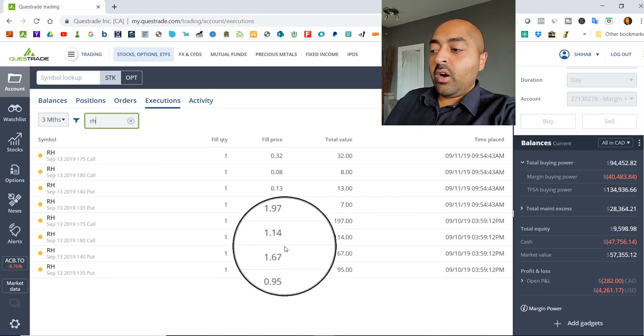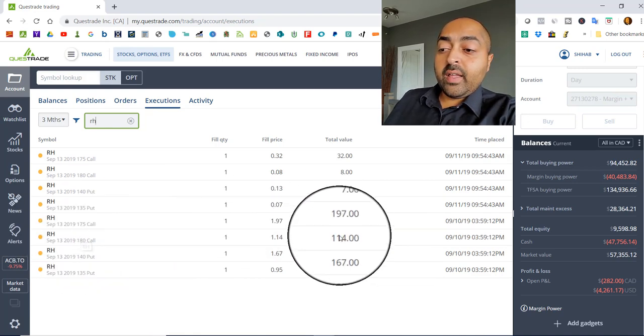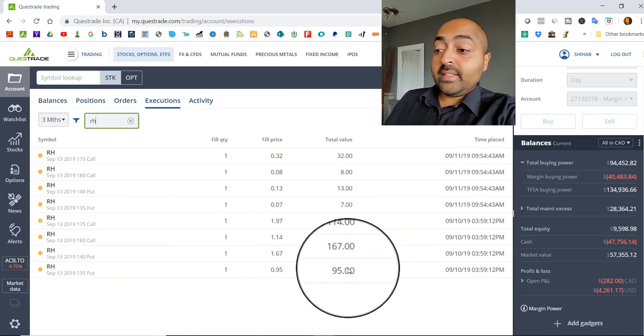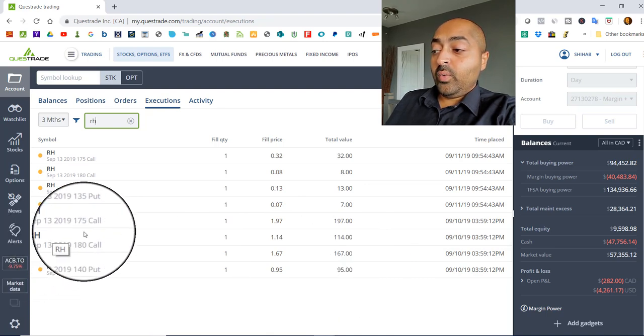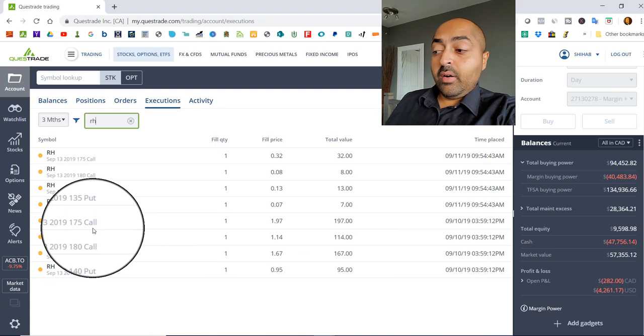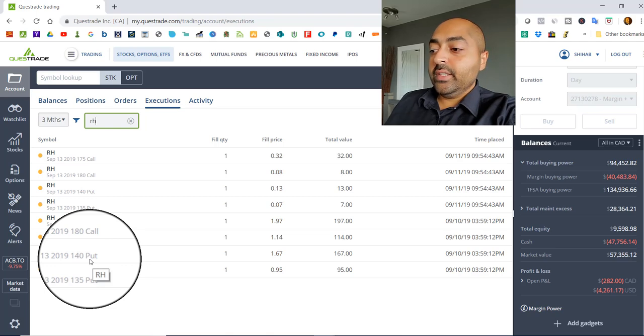As long as RH, the next day when the market opens, since earnings was coming out after 4, stays below 175 and above 140, then I'm safe, because there's no more volatility in the stock once the earnings is released. Then the value of the premiums will go down. So the idea is to buy back the trade that you initially sold for a smaller value.